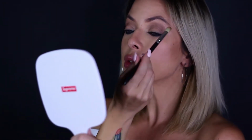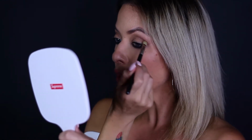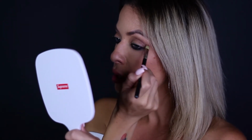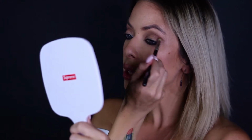Alright, so now that I went ahead and I smudged on my eyeliner this way, I'm gonna go ahead and further deepen the crease with the same shade, same 217 brush. And I'm just gonna go ahead and further define my crease just because I want it to be really deep set in. And then again with the clean 217 brush.